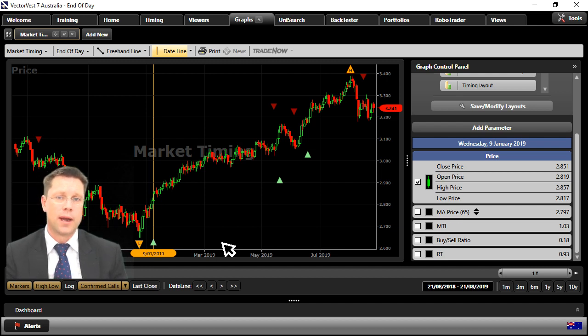And that's what it's all about here. So at VectorVest, what if we got in as the market's coming back up? Here we had a bit of a lengthy pullback. Here we're getting back in. What if you got back in on the 9th of January and you'd pick some of the best fundamental and technical stocks money could buy?